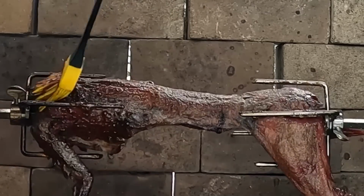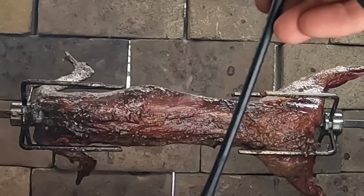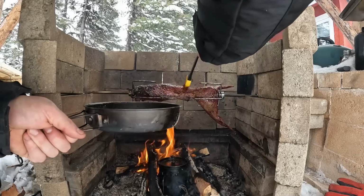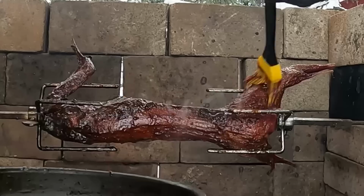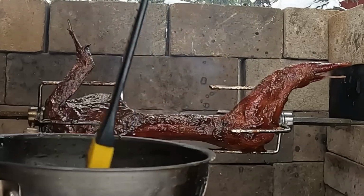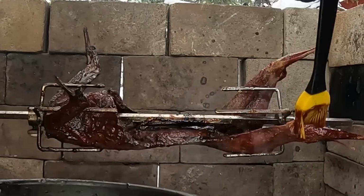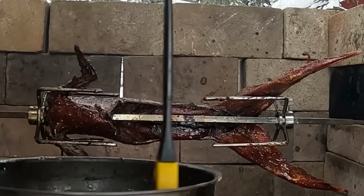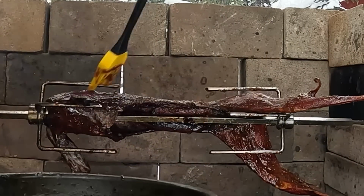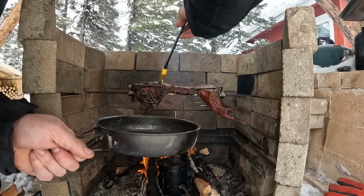It's just about time now to take it off. As I said, rabbit done this way is really tough. It's almost like a jerky texture, but really tasty. And I kind of like that. You want to make rabbit soup or rabbit stew, of course, the meat will fall right off the bones, and it's delicious like that too. But today, I just felt like doing this.